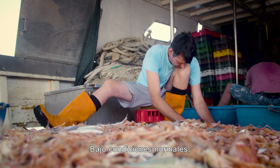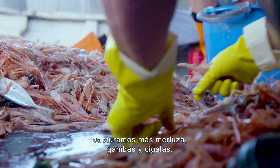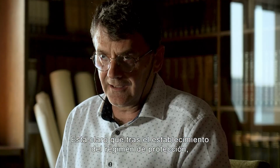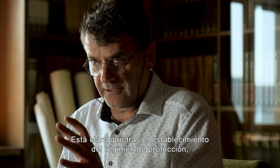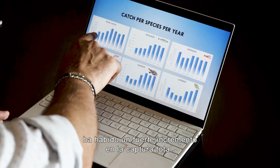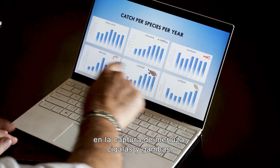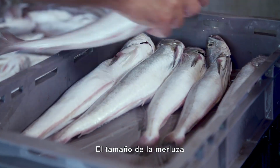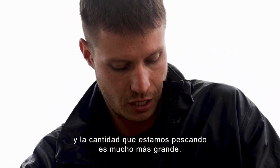When we are working normally, we catch more hake, more shrimps and scampi also. And it is clear that after the establishment of the protection regime, there is a very strong increase in total catch, in catch of the hake, Norway lobster, shrimps, anglerfish, flatfish. The size of the merluzzo and the amount we are catching is much higher.